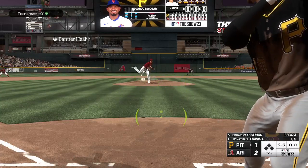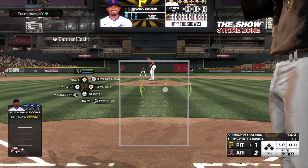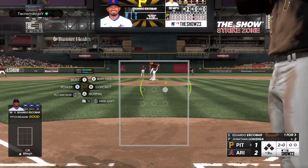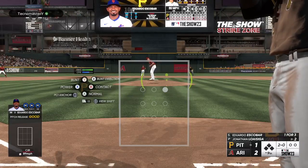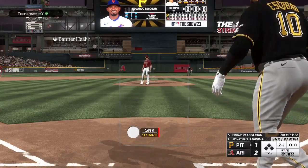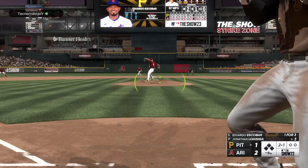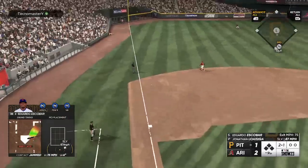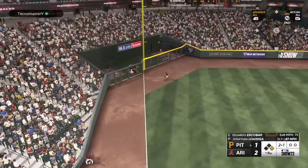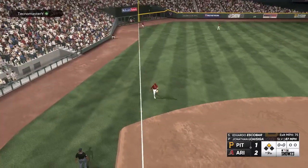pitch. Good eye right there. Ball 1, no strike. And that one missing low. Laser. Could be extra bases. Into second base. The tying run is on with a leadoff double.